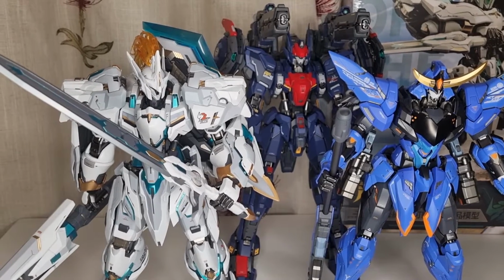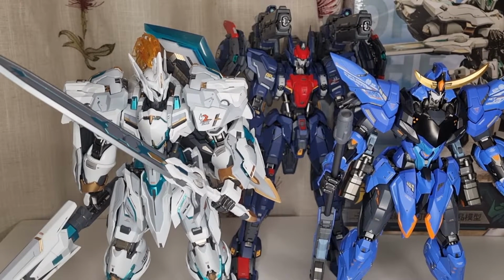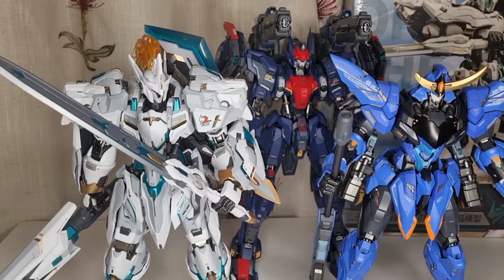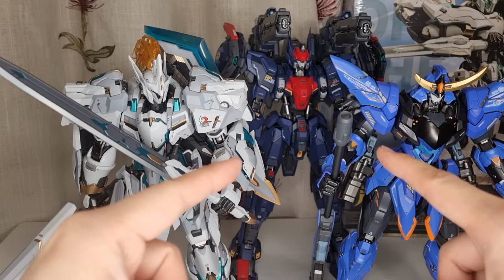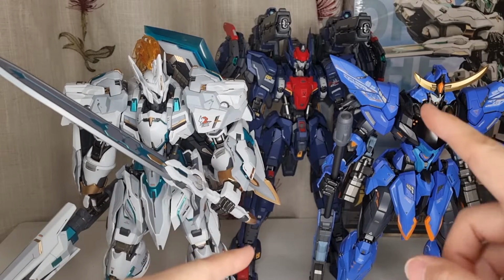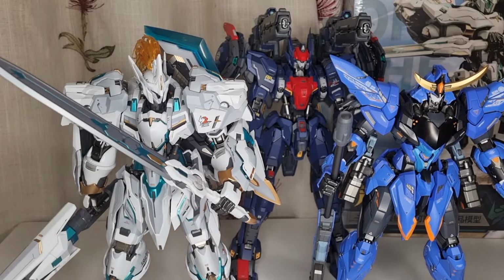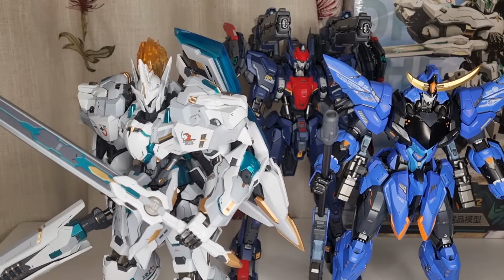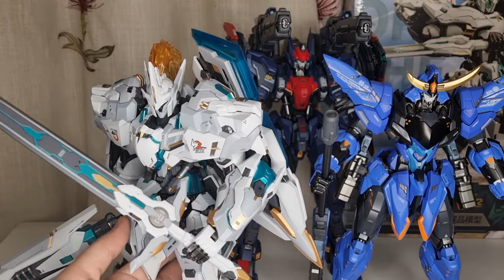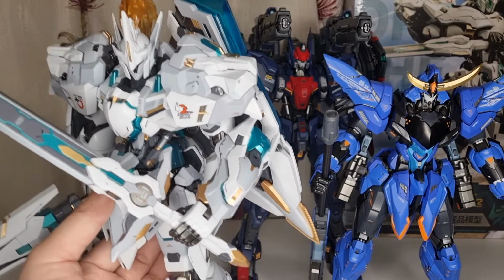Alright guys, so here we are with the other two MoShow figures I have here. So you can see this side by side, so these two are exactly the same height, and obviously the Wu Chen house is in the back and he's a little bit taller. But you know, they all scale really well on the shelf, and if you put them together they actually fit perfectly fine. So yeah, I put this weapon here, so this is how it's going to look for me. I'm just going to keep it like this on my display shelf.